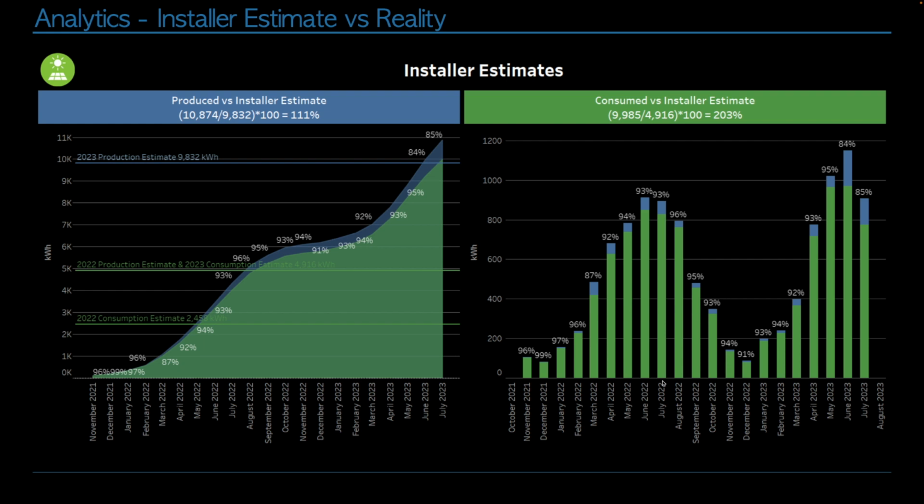Okay, installer estimates. This is probably one of my favorite graphs because it really proves my point that getting solar panels and batteries and having an electric car is all worth it from a financial point of view. My installer at the end of year 2 thinks I will produce 9,832 kilowatt hours of electricity. I am 1.5 years in, and we have already produced 10,874. So we have surpassed their estimate by 11%, and we still have 3 or 4 months to go to reach a complete 2 years. So my expectation is we'll be on something like 125%.